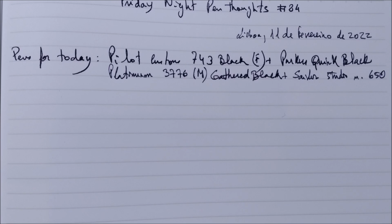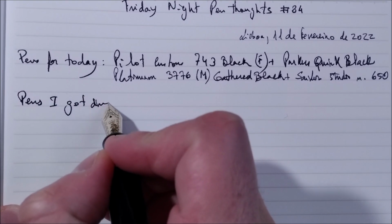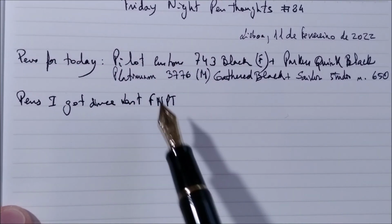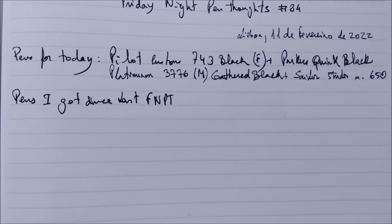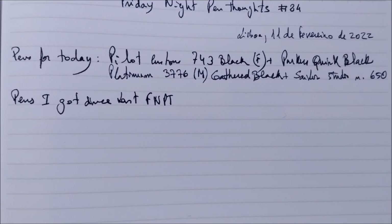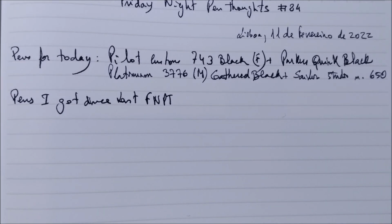So let's talk about pens I got since the last Friday Night Pen Thoughts. This pen looks much wetter than the Platinum, so I think that ink may not be the wettest, but as I told you, I need to try it better. I feel this pen is good, maybe I just need to be sure. So what did I get? I got three main things. One was not a fountain pen, or two were not fountain pens.